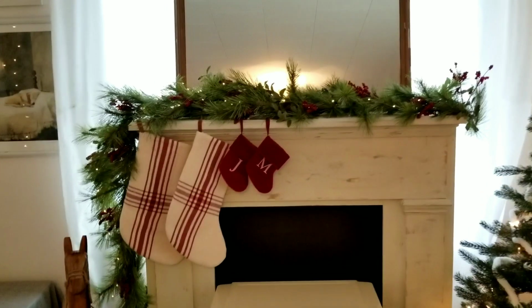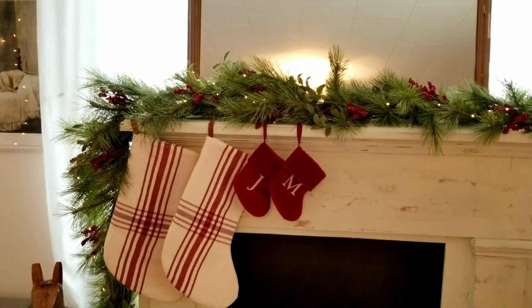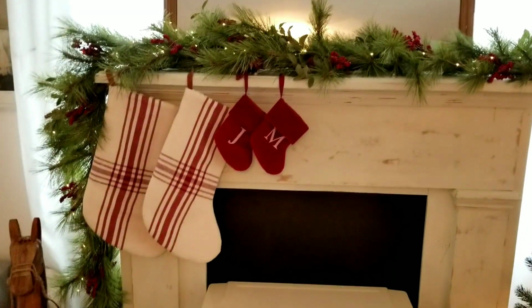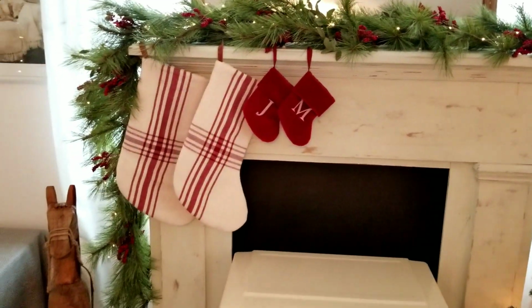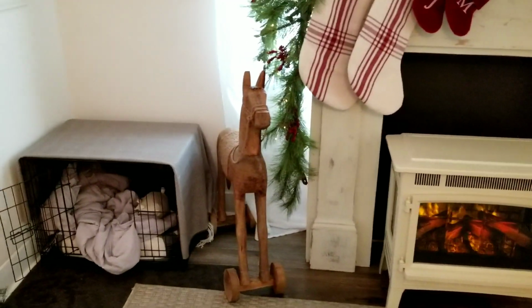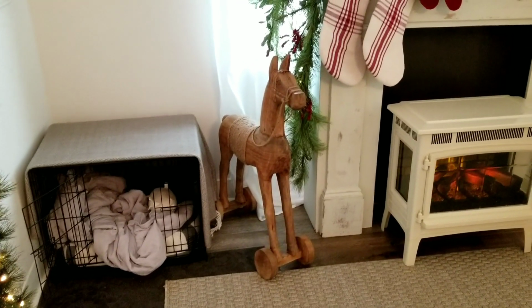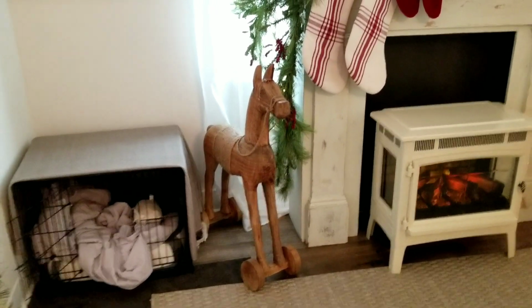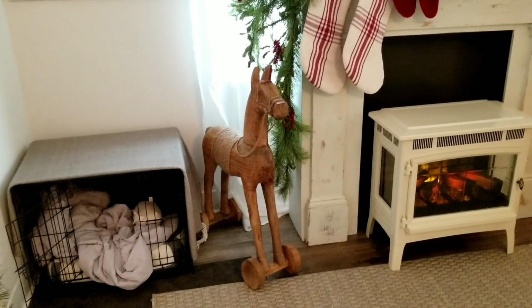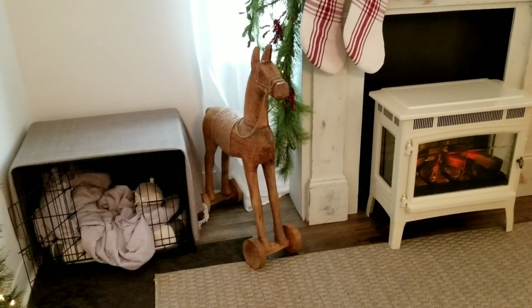And these are just some Hearth and Hand garlands, which are also an after Christmas sale. I wove in some twinkle lights, and then I have our stockings. That wooden horse is a TJ Maxx find from probably at least 5 years ago now. I saw it and I fell in love with it, and that's when our TJ Maxx still had layaway, so I put it on layaway and went back every week and paid some off until I could bring him home.